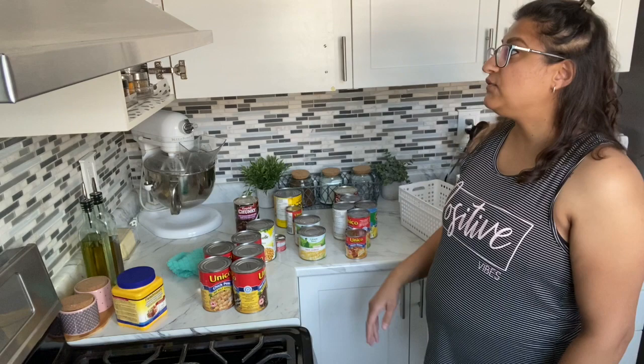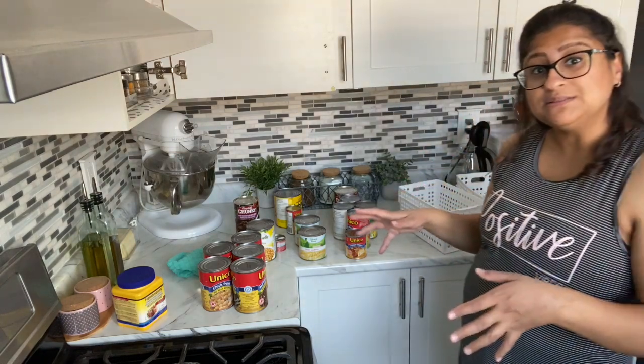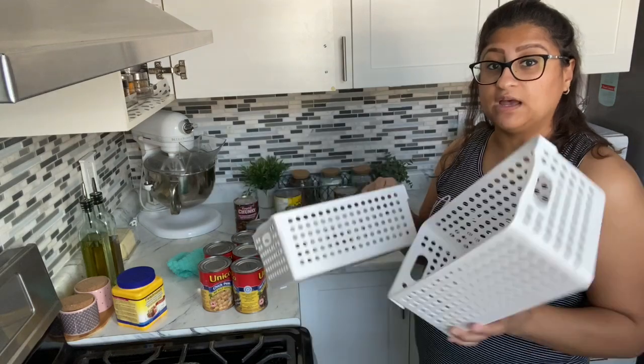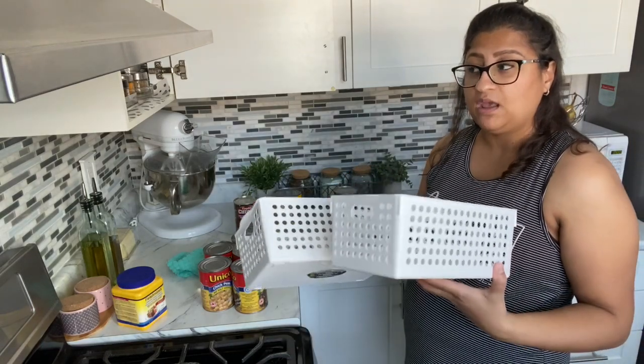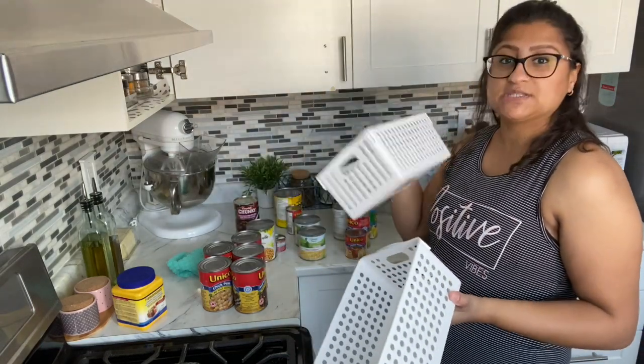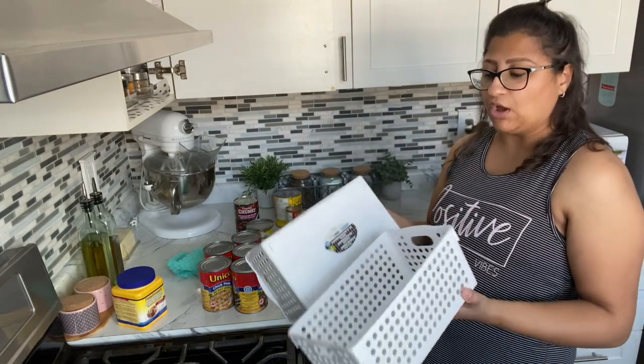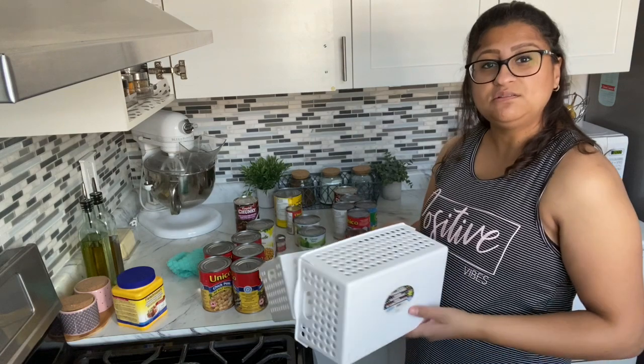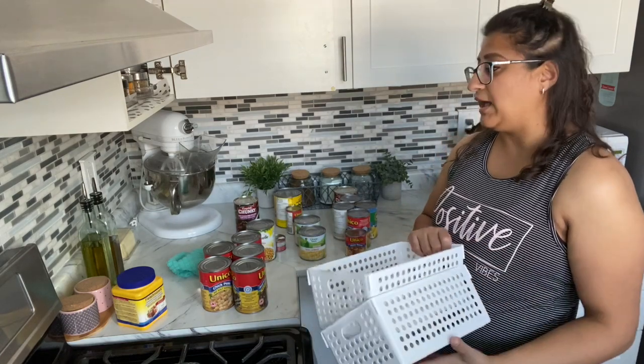So it's very difficult. I did organize it once, and I went to Dollarama and I bought these cute little baskets, but I thought it would be easy for me to just take it out and look, but it's actually not, because this is actually blocking my vision. So it's very difficult for me to know what I have.